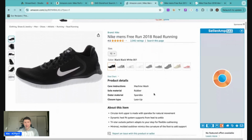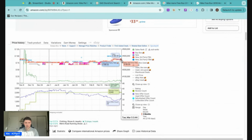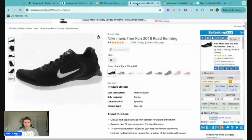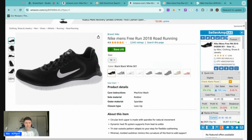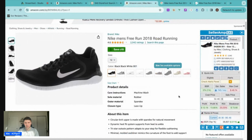Want to make sure that we can actually purchase this profitably enough. So it looks like 88 is the low price, which is cool. We were in a lull for a bit, starting to creep up a little bit on the offer count, but doesn't scare me too much. Again, we're seeing this for, just to be quick about it, $52.48. Not quite profitable enough. We're going to make $12 on this, but we want to see a little bit higher ROI before we make a purchase like that.